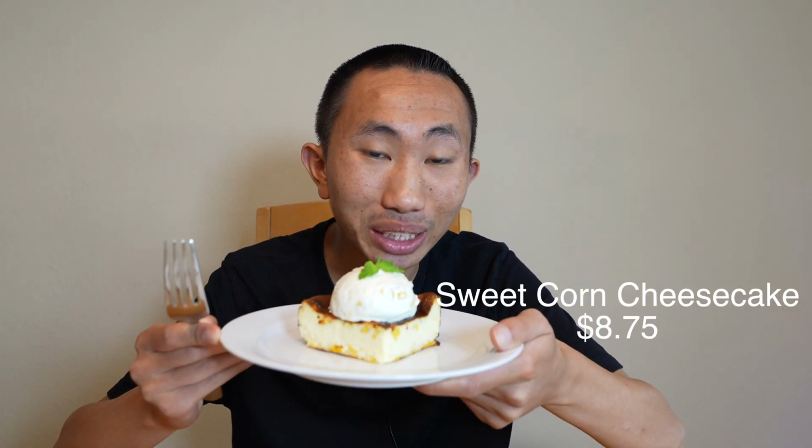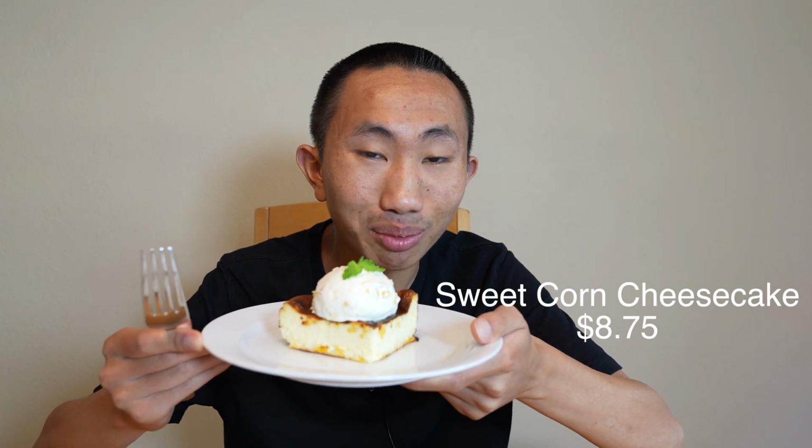I'm really curious about this one. This I think is the most unique item I've ever seen. This is sweet corn cheesecake, and it looks like there's some sort of dollop of cream, or maybe it's some sort of cream cheese butter. I'm not exactly sure what it is on top, but I'm really curious about this because how could corn possibly go into cheesecake?